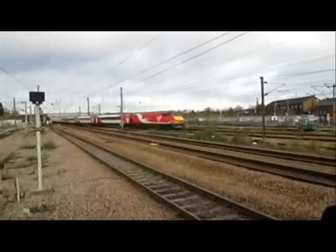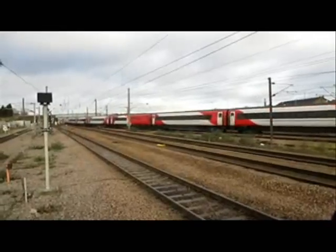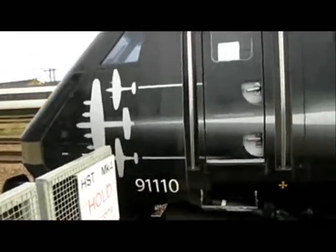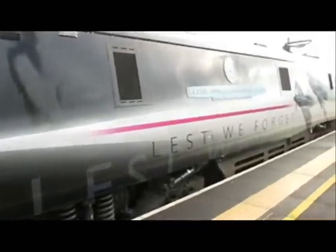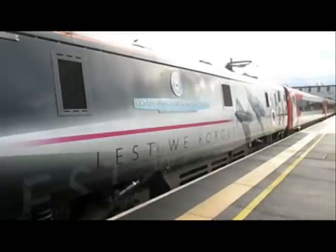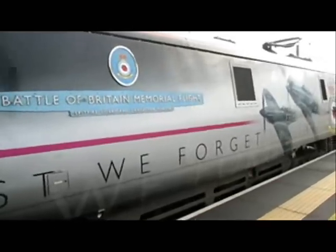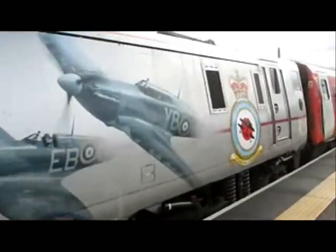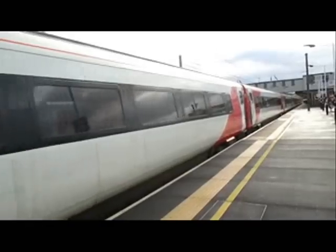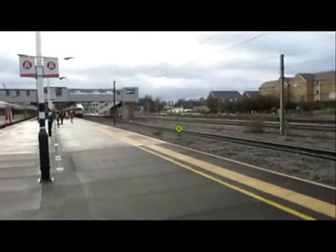Another train, they're all going to London King's Cross. And we've got a lot of jet aircraft flying around today, and funnily enough, what should come in but the Battle of Britain. Another one coming up this side.